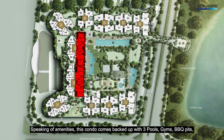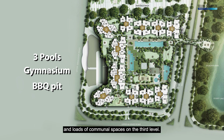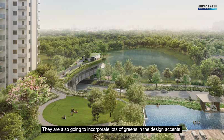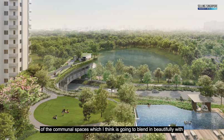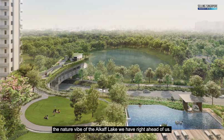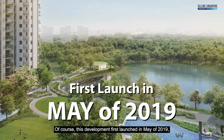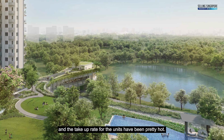Speaking of amenities, this condo comes decked out with 3 pools, gyms, barbecue pits and loads of communal spaces on the 3rd level. They are also going to incorporate lots of greens in the design accents of the communal spaces, which I think is going to blend in really beautifully with the nature vibe of the Alcove Lake we have right ahead of us. Of course, this development first launched in May of 2019 and the take-up rate for the units have been pretty hot.